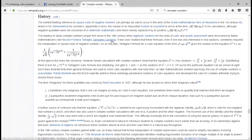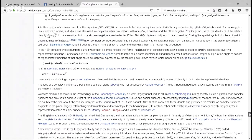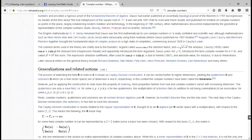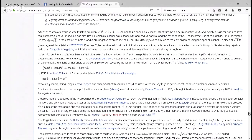So supposedly complex numbers first arose in the 16th century in Italy. But that's not what I wanted to mention. Last time I saw it, I must have seen another page. Let's do a search.